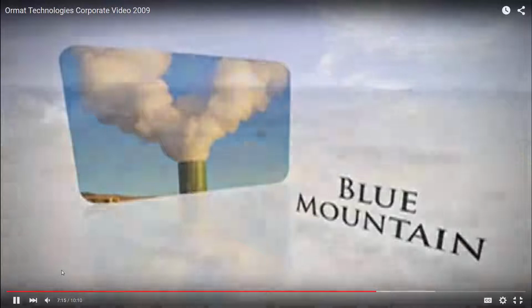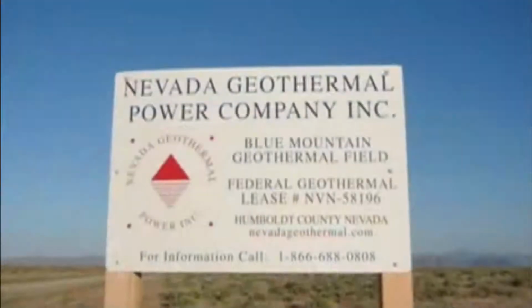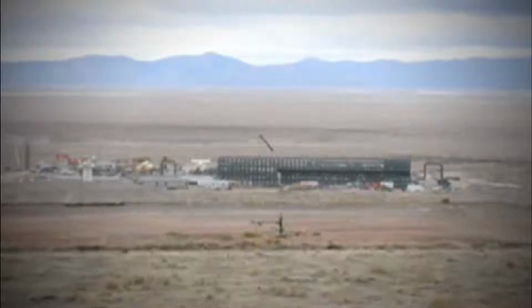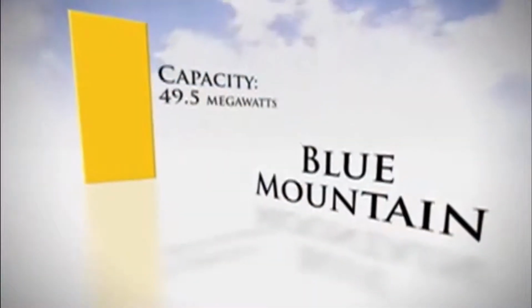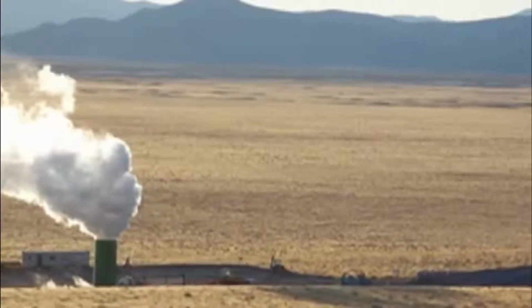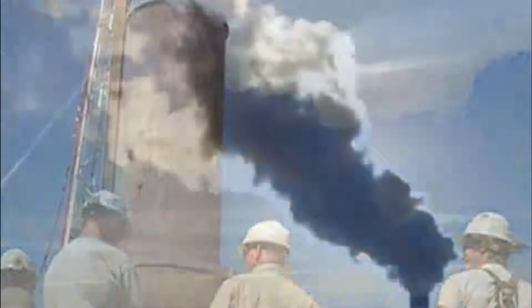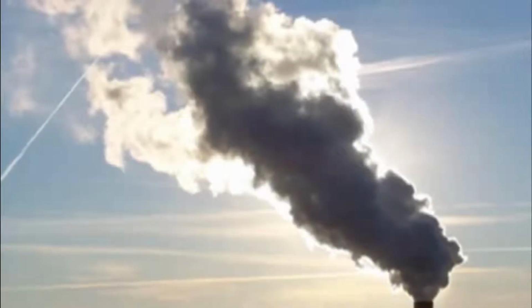Blue Mountain. Another significant project that Ormat has successfully executed is also in Nevada, at the Blue Mountain Faulkner 1 power plant. Ormat's responsibility is to supply and construct the 49.5 megawatt power plant. Nevada Geothermal Power is a relatively new geothermal development company. We currently have 4 projects under development. The Blue Mountain geothermal project, which is located near Winnemucca, is the furthest along. We expect to be operating that power plant later this year.